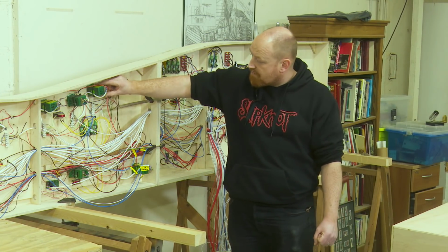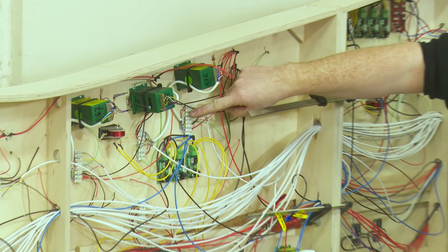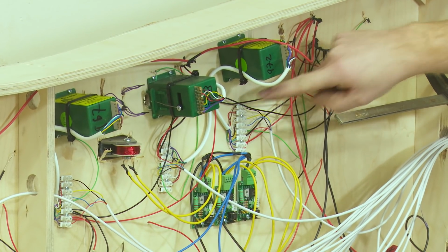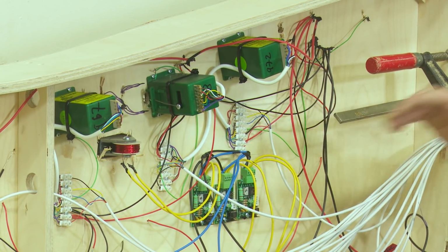As I said, I'd already mounted them all on, and there's a chock block that you can see there separating the wires. The reason why we do that is if, unfortunately, this motor fails at some point in the future, to replace it, all we have to do is undo the wires, undo the screws holding it in place, take it out, put a new one in, reconnect the wires in the same location, and there it's fixed.